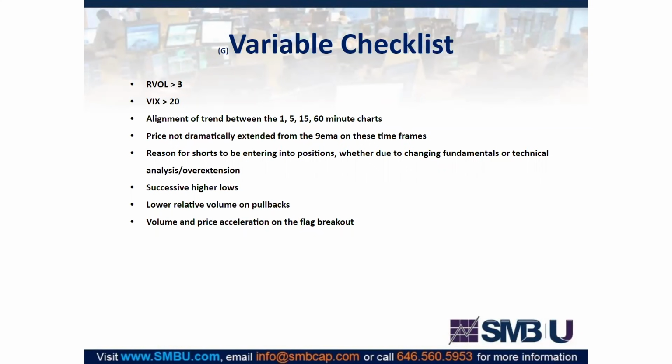As well as a reason for shorts to be entering into positions, whether that's due to changing fundamentals or just technical analysis or overextension. In this case, we're seeing an overextended stock in an overextended sector, as well as successive higher lows forming the structure of that flag. Lower volume relative to the uptrends when we see the pullbacks, which we saw throughout the day, showing that sellers are less eager about this trade than buyers are, and we're more likely to see higher upside, as well as volume and price acceleration on the flag breakout. This is a breakout trade, so we want that to be seen both in price and volume.